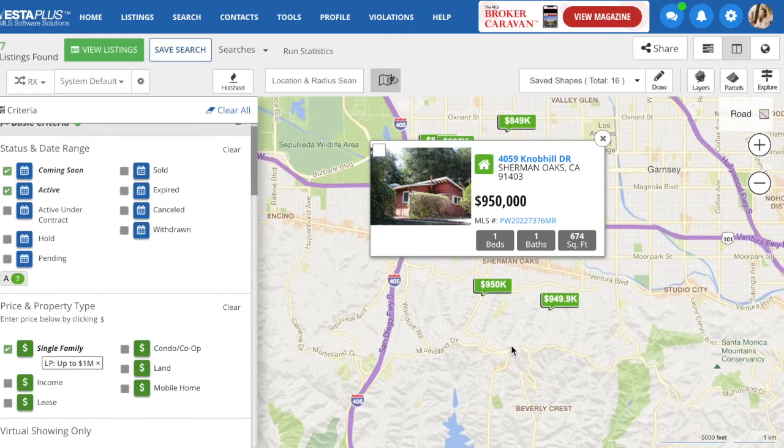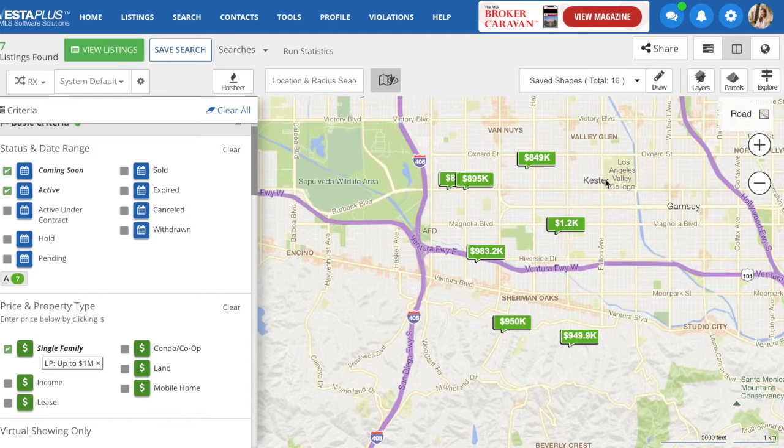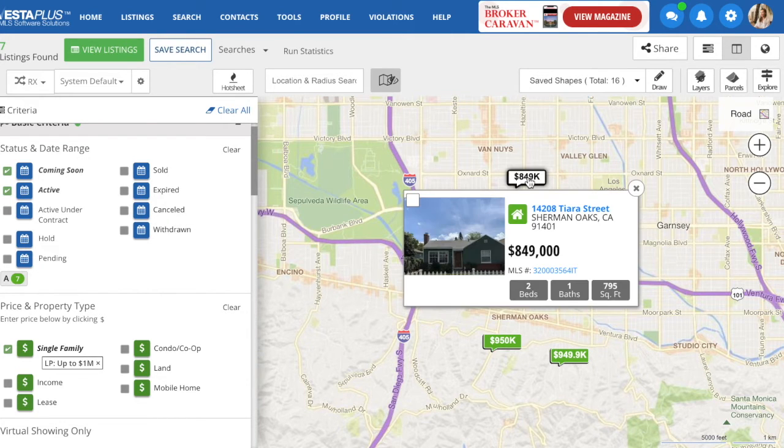Okay, I am not familiar with the valley, so please bear with me here. If you are from the valley, please enlighten me on these neighborhoods there. What's the best bang for your buck in the valley? I know I'm supposed to be the expert here, but I'm learning as I go as far as the valley. So, another 2-bedroom, 1 bath.